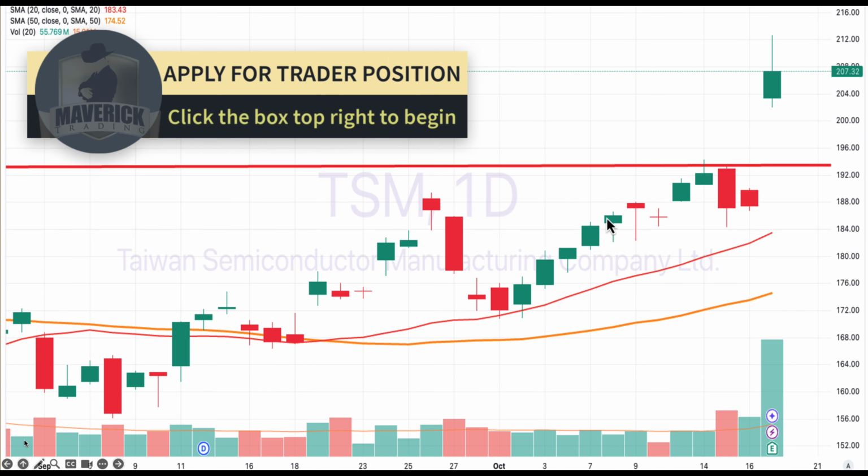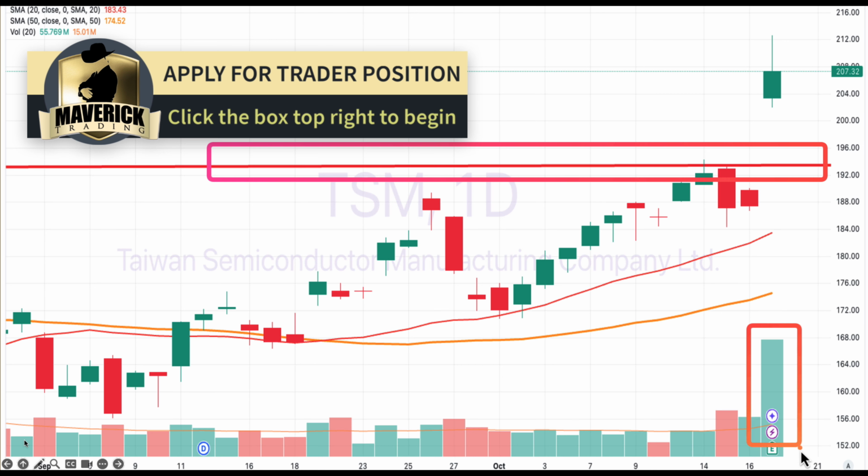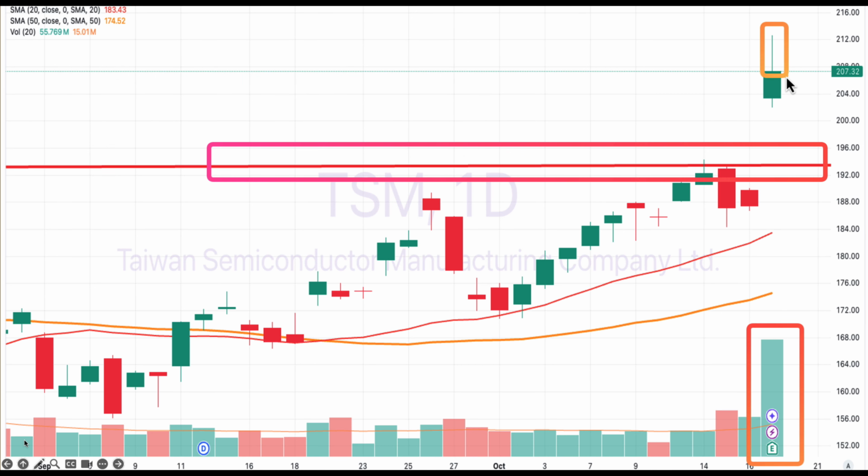This is TSM. You can see this thing, again, had a very nice breakout above, and here we are, on big volume as well. So, it's retracing a little bit here. But again, any bull pullback, I just want to buy into. I like the fact that it's broken the support and resistance on higher volume here.